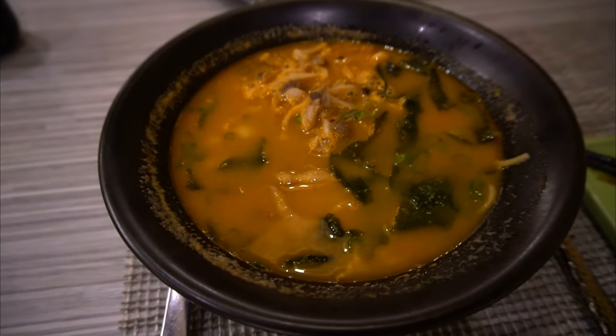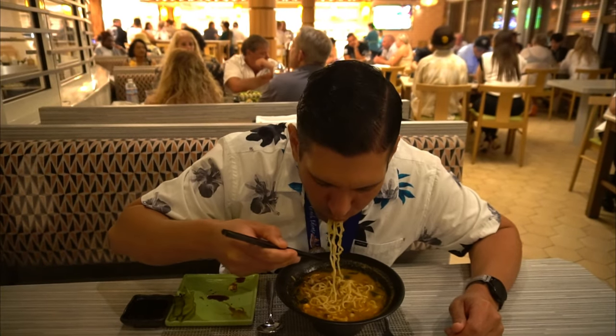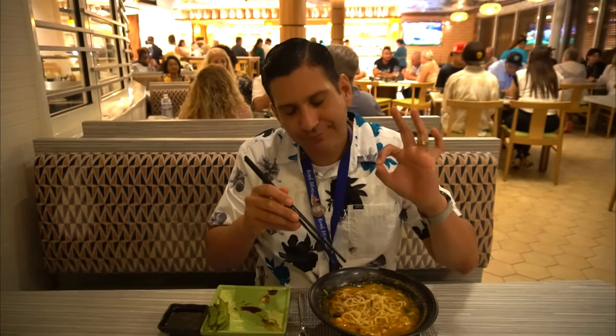One item you don't want to skip is the noodle bowls. If you love ramen, you will love these bowls. And if you love Japanese food like we do, you won't be able to move afterwards.